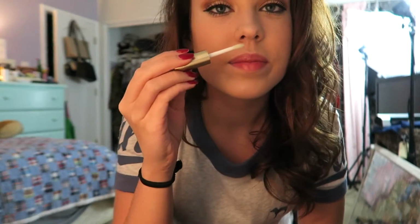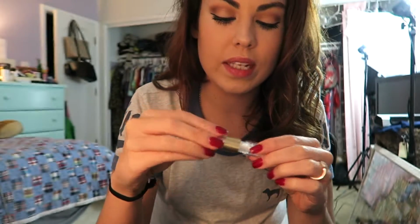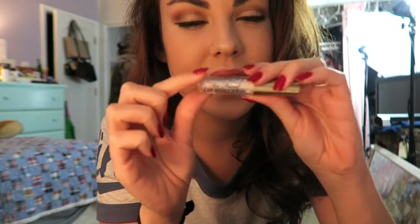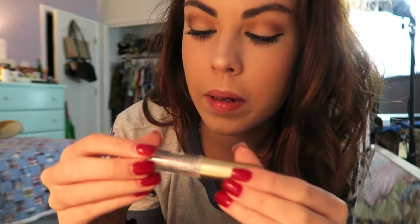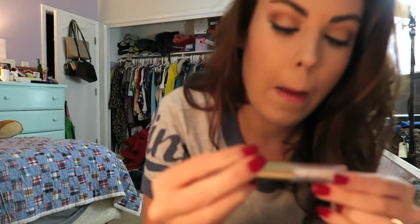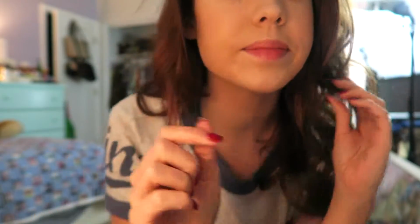So I have it on. My lips look really red. I don't know why, I'm not wearing anything besides this. This smells really sweet. So there is this, it's really pretty. We'll see if it says lip plump, so we'll see if it plumps my lips. It feels a little tingly. I don't know.